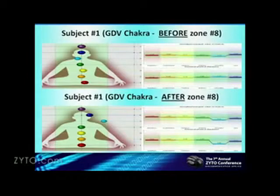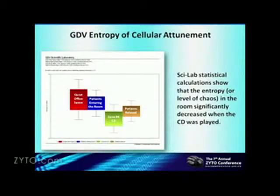The next slide I want to show you is why people should listen to the CD outside of the EVOX session. There's something called Scilab, a statistical analysis program that works through the GDV testing, and it checks for the energy in the room. The study shows a quiet room with nothing being played in it. People came into the room, sat down, and randomly chose a track, which was zone 4. It affected the entropy of the room. The definition of entropy is chaos, how much chaos is in a person or in a room. This showed that playing this CD in the space reduced the amount of chaos in the room.